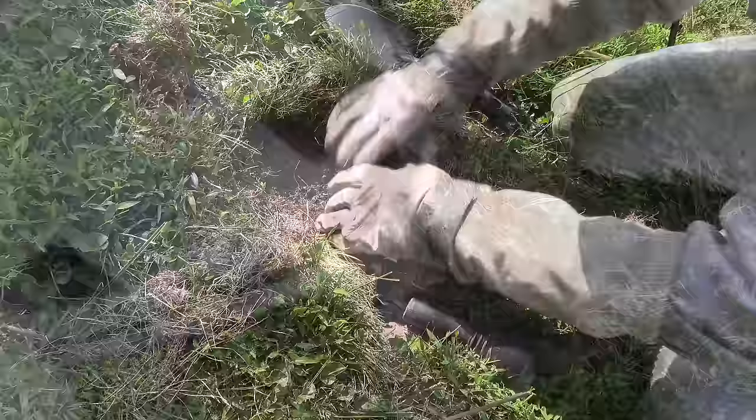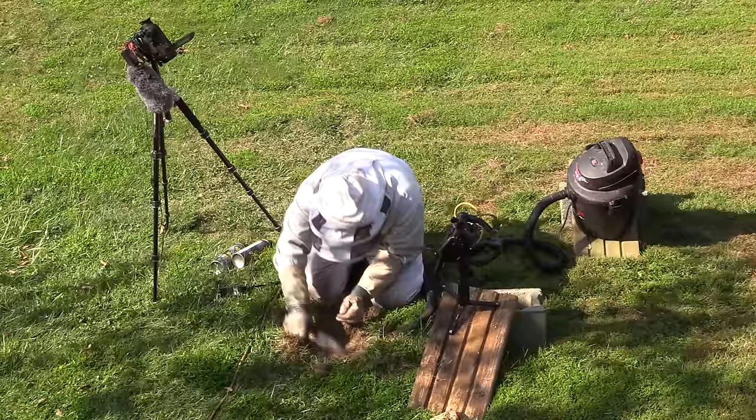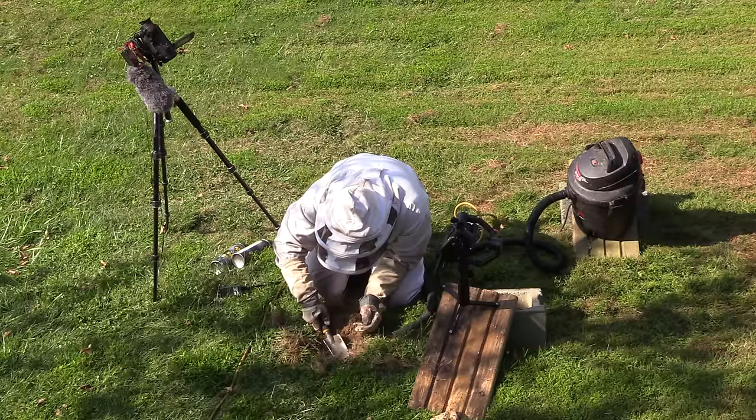So what I didn't want to do is just take a shovel and shove it down in the ground and break up the nest and have them swarm out all at the same time. What I like to do is slowly remove the soil, and as they start to escape from the top, I put the vacuum right on that spot and suck out as many as I can, and bang on the surface to try to get them to swarm out that hole.